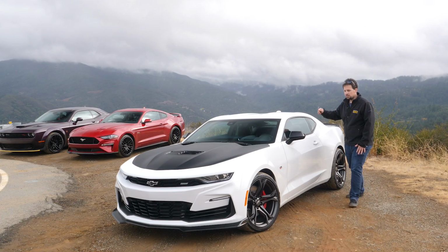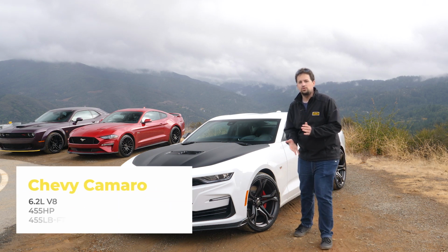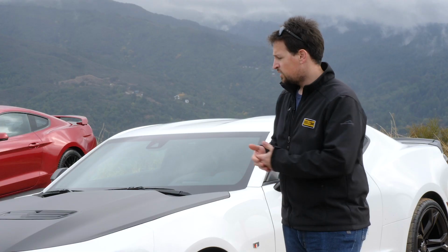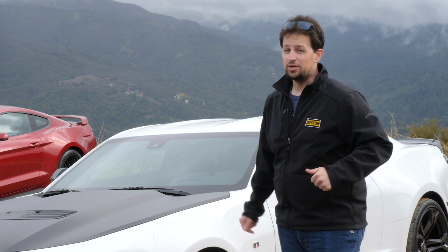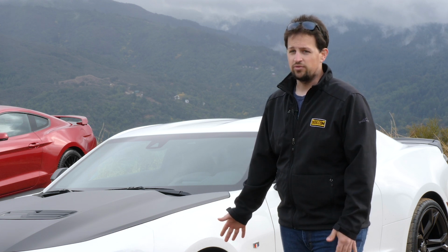Okay, moving on to the Camaro SS. This particular car has a 6.2 liter V8 with 455 horsepower and 455 pound-feet of torque. This particular car has a 10-speed automatic in it, but it is available with a 6-speed manual, and that's the one you really want. What makes this car special is the 1LE track performance package.